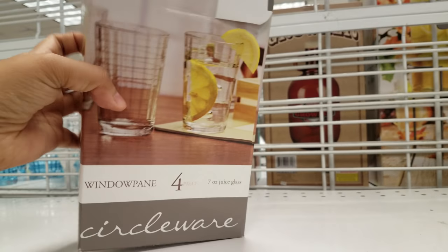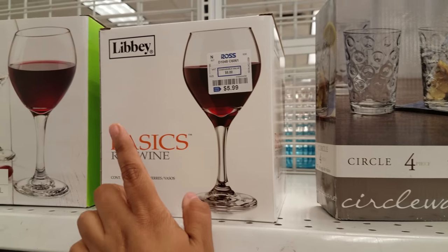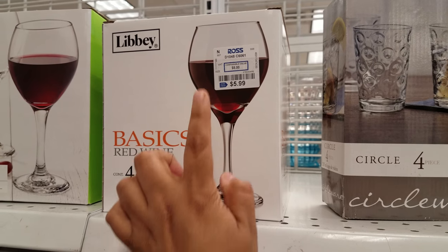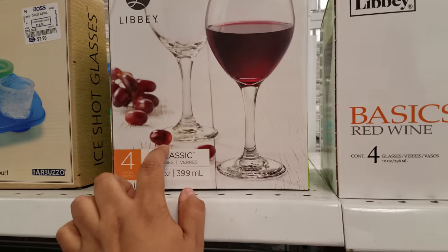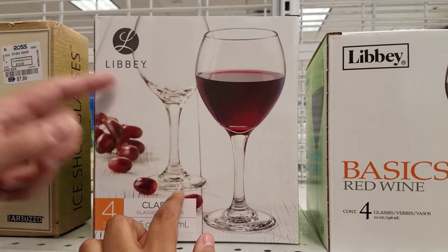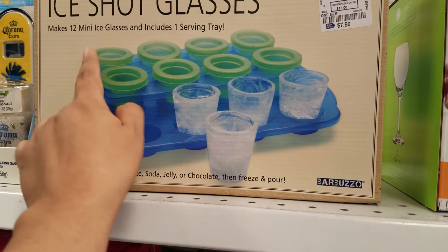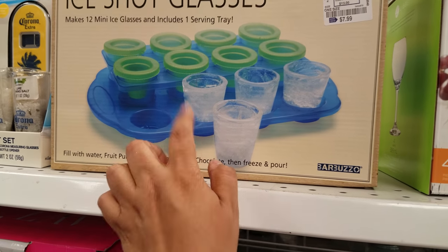They're asking for three. Here's another four. And I'm pretty sure it's going to be the same price. More Libbey wine glasses. You get four for six. These are taller. What's that price on top? I can't see. Eight for this one. Okay. This is awesome. Look at this. Ice shot glasses. $8. Those are for grown-ups.